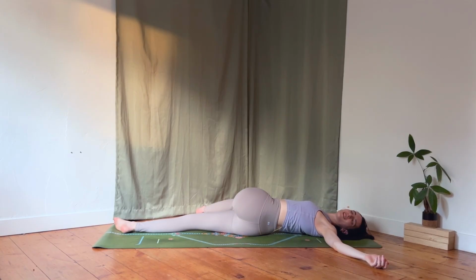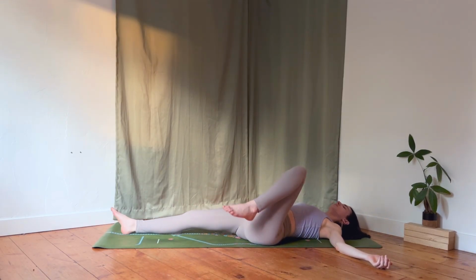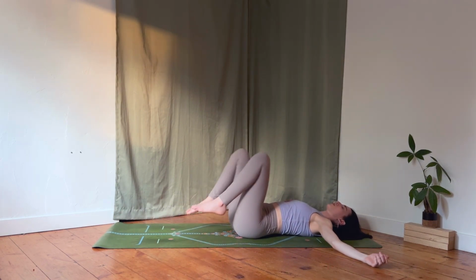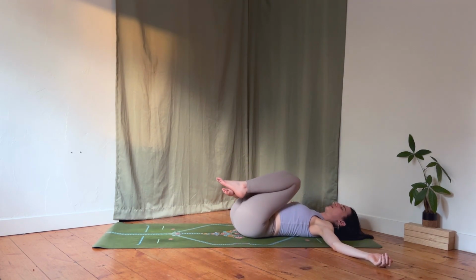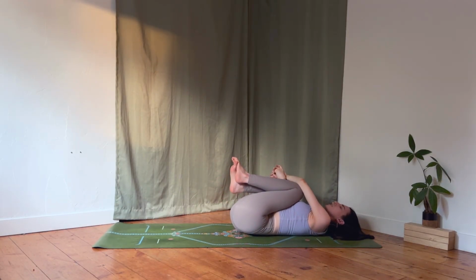Full body inhale. Exhale. Slowly release your pose. And from here, take gentle movements. Anything that feels good. Maybe windshield wipering the legs, or bringing the knees to the chest and rocking side to side.